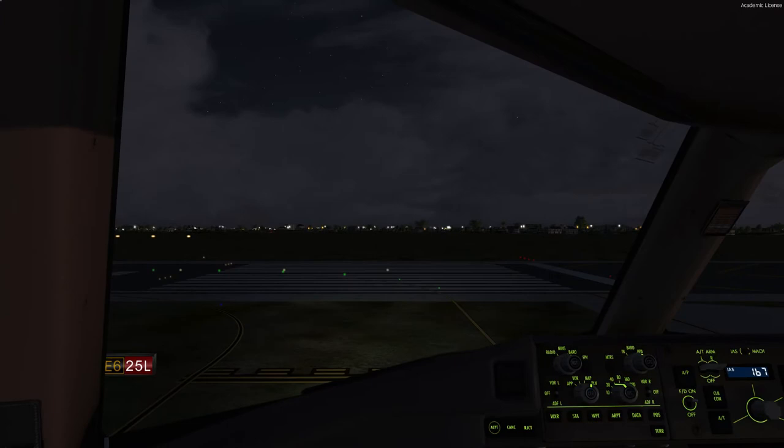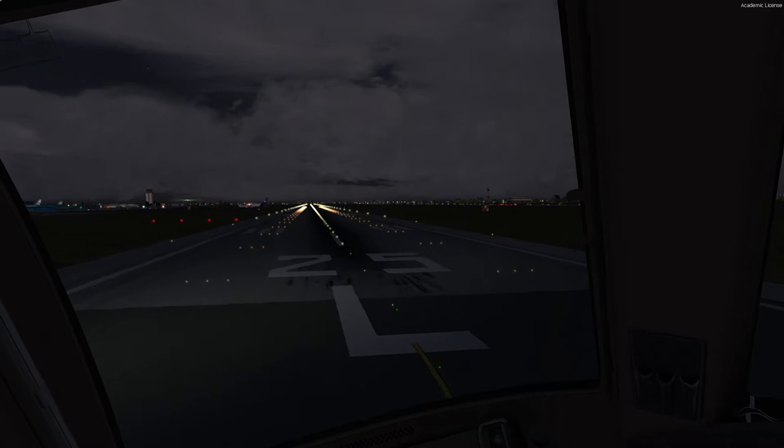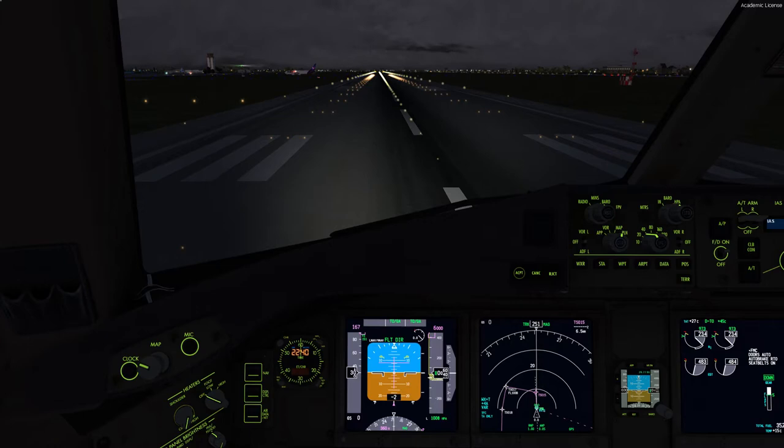EVA 030, line up runway 25. Runway entry procedure. Line up check. Runway 25 left, EVA 030. Runway 25 left, cleared for takeoff. Cleared for takeoff, runway 25 left. EVA 030. Takeoff. Check.